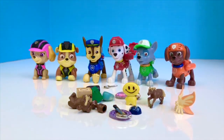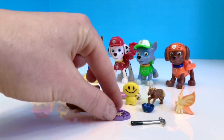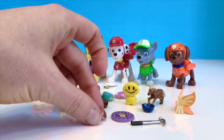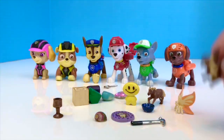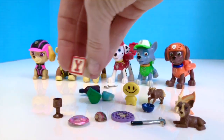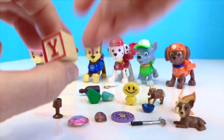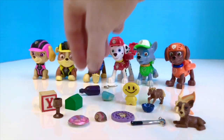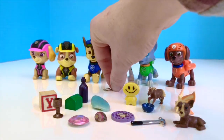Let's see, we've also have a little happy face man, a little miniature bowl, hammer, a little round picture of a teddy bear, a shell, a little goblet, puppy dog, and there's a little pink jewel, a block with the letters. What's on there? O. And on the other side we have? Y. That's right. And here's a little green wooden house and a bottle. This is a green stone and another mini tool.